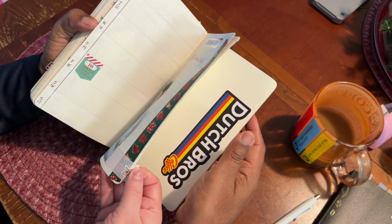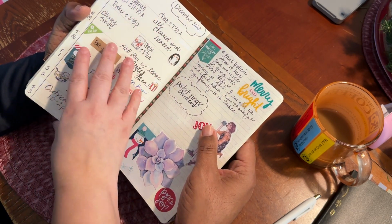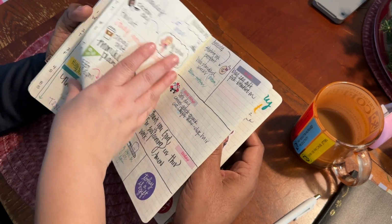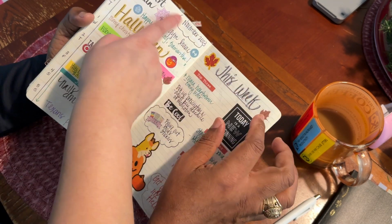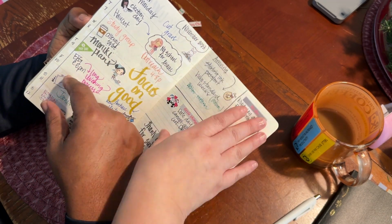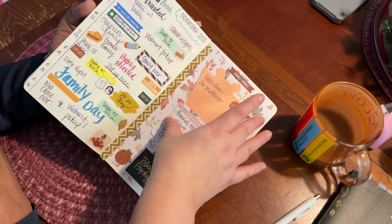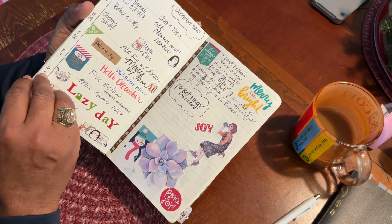Well, right here is my tab that's going on to the new week, but this is this week. December started. It says November. December started right here. Why does it say November? Because that's November 30th, 31. Then this is December. Oh, right. You're right. December. Right here. Okay. Hello, December.